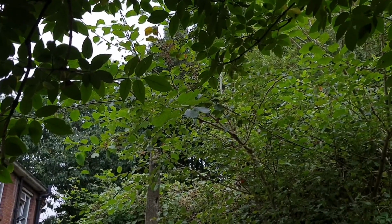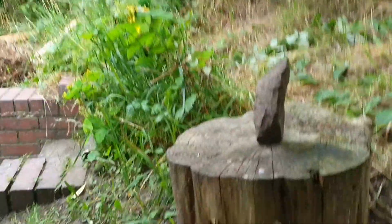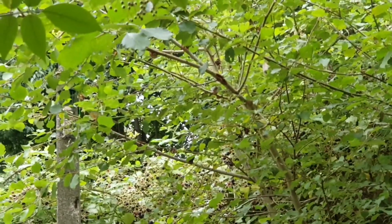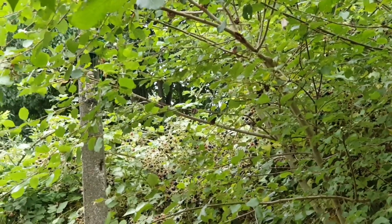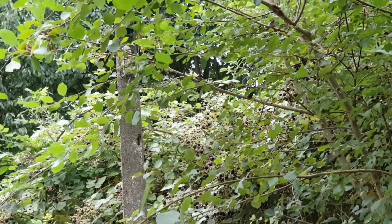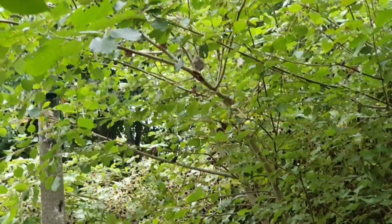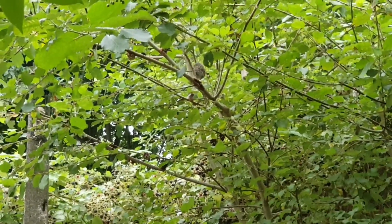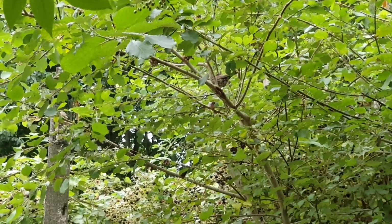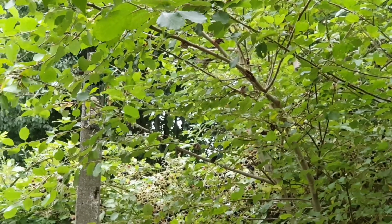Just zoom in, hang on a sec. Baby Robin! Are you going for some fat balls? Hang on a minute, I'm getting confused again now. That's a baby bird, definitely. I think it's a baby robin. I'm not sure. I don't know what that noise is.